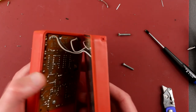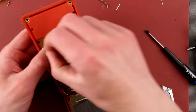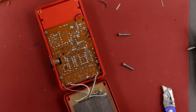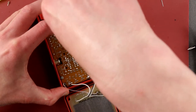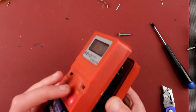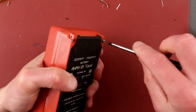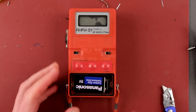Sorry, I'm not following. Why? Oh, I see. There's more screws right here too. So yeah. This one goes in here. There's another one. And this tiny one goes in here. Okay. It looks like I have only three of these guys, so I have to make the best of them. And the third one.